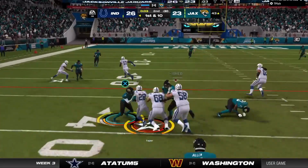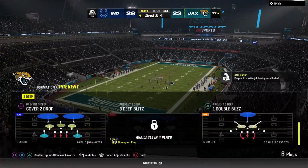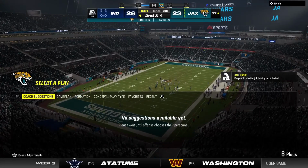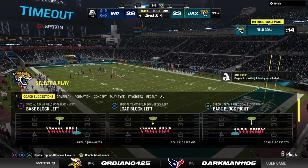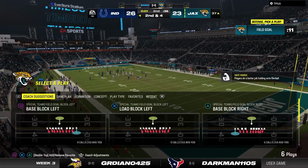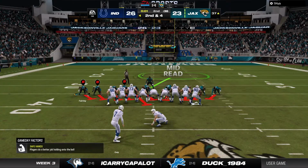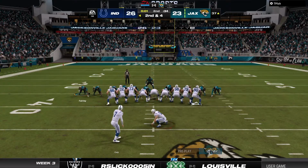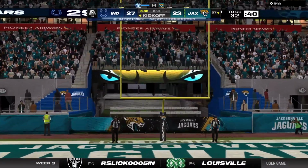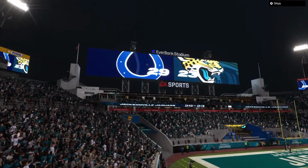Running straight ahead, Taylor. And with just 1 second remaining in the first half, they'll call the timeout. So with 1 second left in the half, on is the field goal unit. This from 54 yards away. And Gay knocks this one through, and that will do it for this first half.